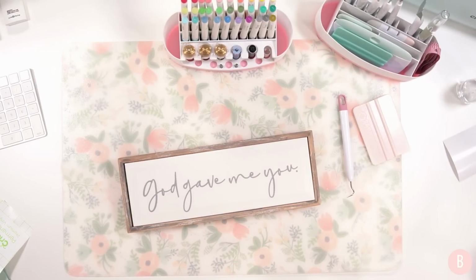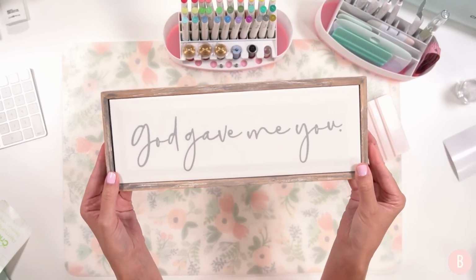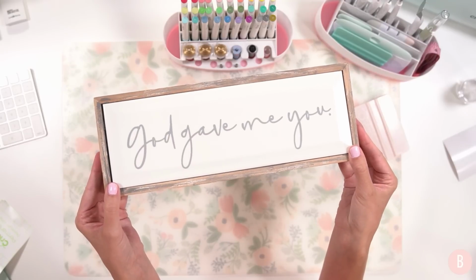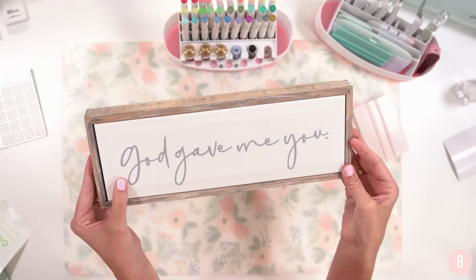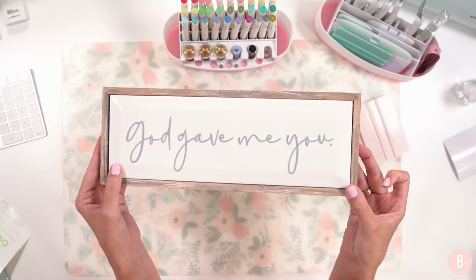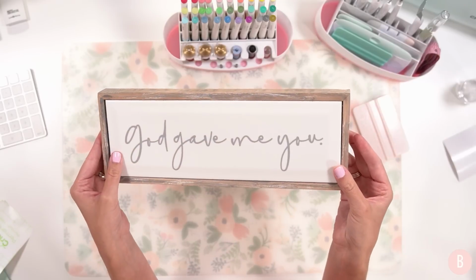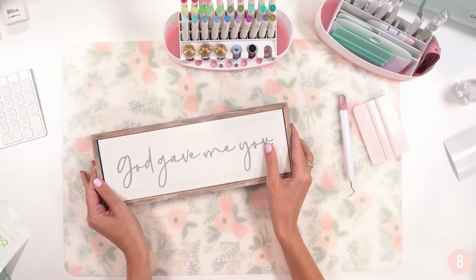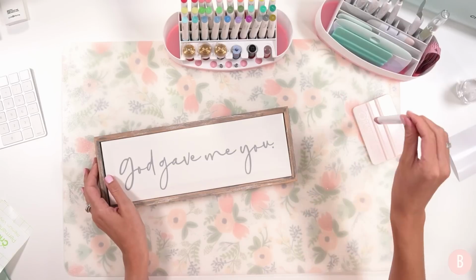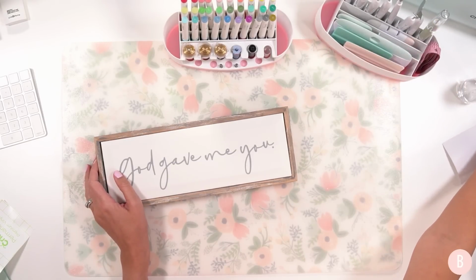All right. Finally done. Oh, I am so excited this is finally done. That's so cute. I love it. And I'll link this SVG down below too in case you want to create something with it yourself. I just love this. Our family home just really needs this in our home. I just love it. Okay, so I think that was the last craft on my to-do list, but I'm going to double check my to-do list before I say so.